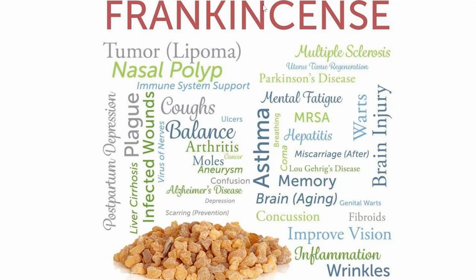Tumors, immune system support, cough, arthritis, aneurysm, confusion, Alzheimer's. I've been putting frankincense just right here. I just drop a few drops when I get out of the shower on the crown of my head. Why? Because I'm getting old and I don't want to get Alzheimer's, right? I already forget stuff and I don't even have Alzheimer's, or maybe I do, I don't know.